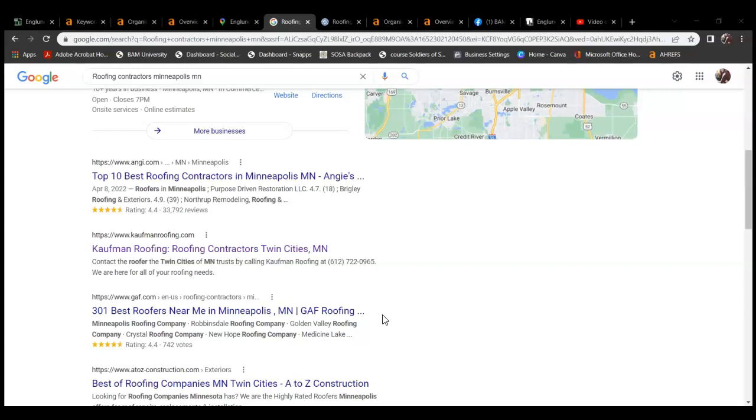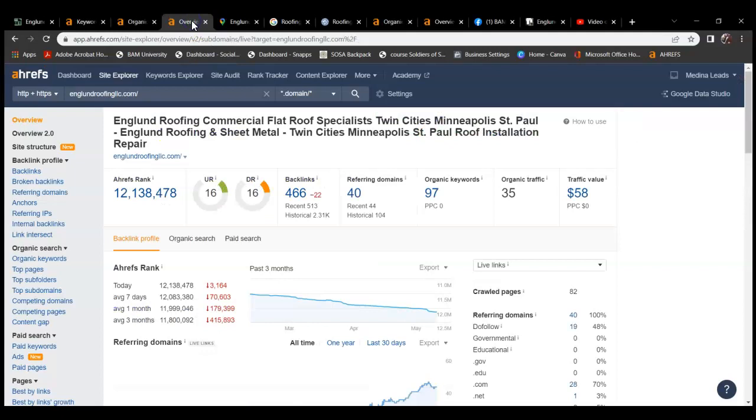And speaking of ranking organically, in order for you to do that, you do have to build up the strength of your website. So we're going to go over here, which kind of shows how your website's doing. How you would do that is by adding referring domains and backlinks, good quality backlinks, because unfortunately not all backlinks are created equal. So you want good quality ones to help you rank higher. It looks like you have about 40 referring domains and 466 backlinks. It looks like 22 of them have dropped off here.